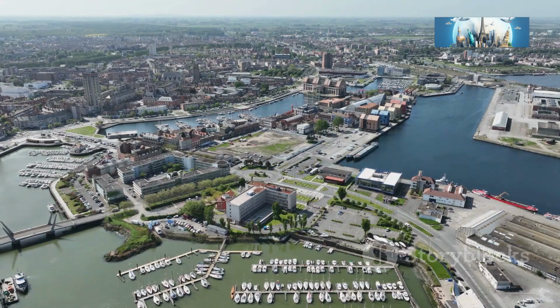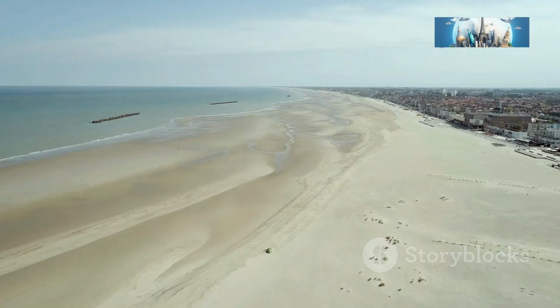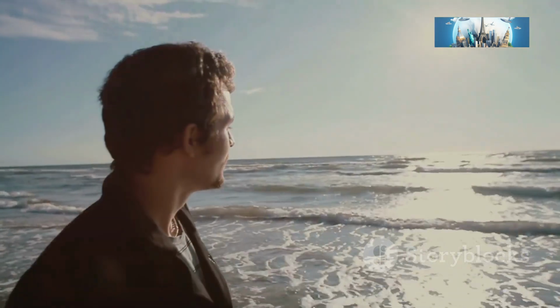It was right here on these very shores that the incredible evacuation of Allied soldiers took place during World War II. Can you imagine the courage, the chaos, the sheer scale of it all? Standing here, you can practically feel the weight of history washing over you.